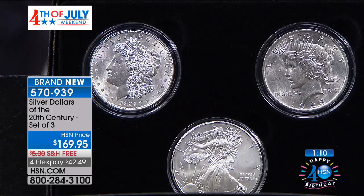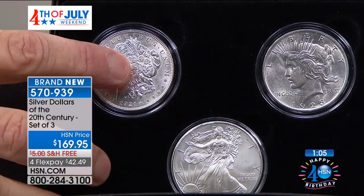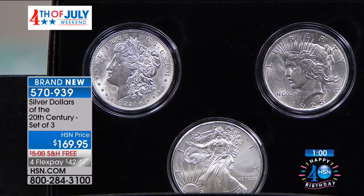So fantastic opportunity. The pricing is the key on this. Like I said, nationally advertised catalog, $110, $90. You're $200 for those two coins. We are $169.95 for that coin, and of course, the 20th century American Silver Eagle.